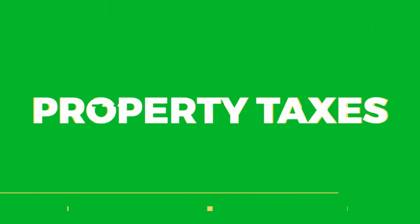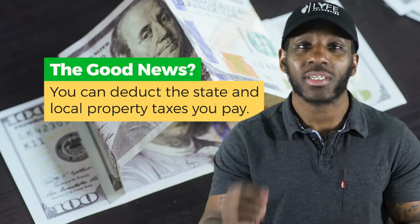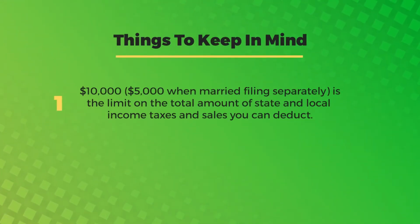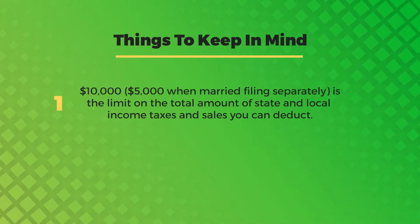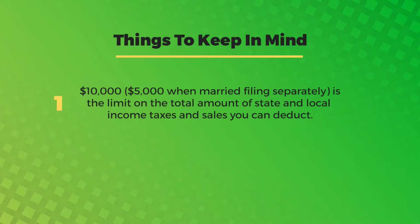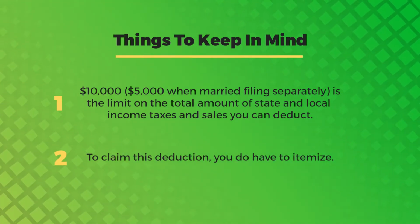Number 4 on the list is property taxes. Now, the bad news is every state in the US has property taxes. The good news is you can deduct the state and local property taxes that you pay. But there are some things to keep in mind. The first thing is that $10,000, or $5,000 when married filing separately, is the limit on the total amount of state and local income, sales, and property taxes you can deduct. Secondly, to claim this deduction, you have to itemize.